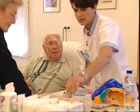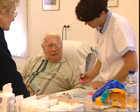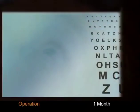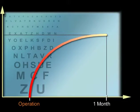After leaving the clinic, you will place eye drops in your eye. The name of the eye drop, the frequency of use, and the duration of the treatment will all be stipulated by your original prescription. Your vision will improve progressively in the days following the operation. But in the vast majority of cases, your optimal vision will be obtained after modification of your old pair of glasses.